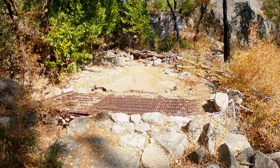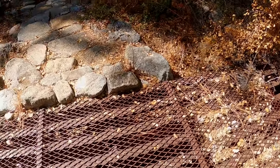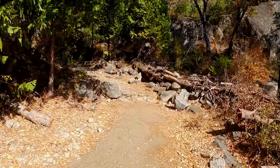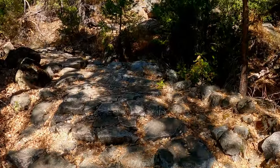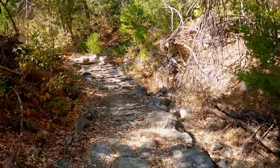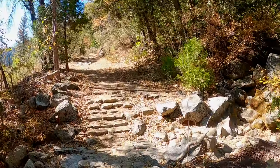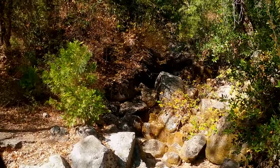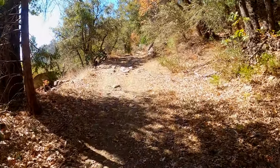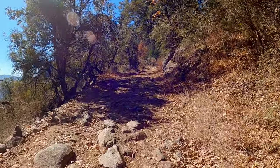All right, 12:30, next switchback. Look at these rock stairs that they put in. Must be a lot of water flow through here in the spring. Of course, we got nothing right now. But that's what you get for living in California. Basically two seasons.